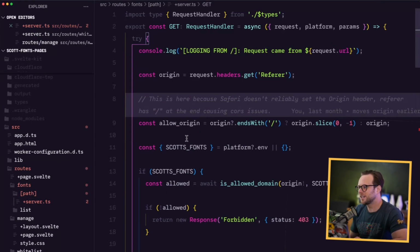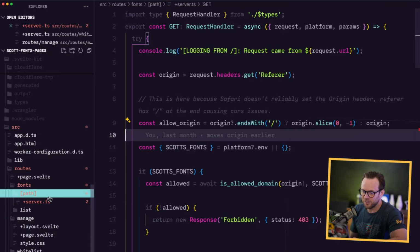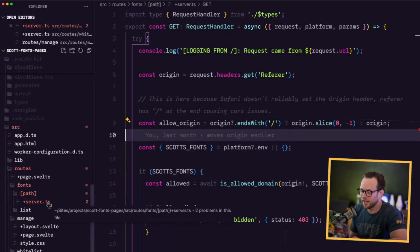Now, it does feel like that could be considered overkill for something like this, but what you've got to understand is at the end of the day, I had a couple of pages. One, to be able to manage the whitelist for the fonts, because I wanted to be able to choose where I'm serving these things to, but also I wanted to be able to have individual functions, which are Cloudflare functions, and that can be done with a simple path server.ts.